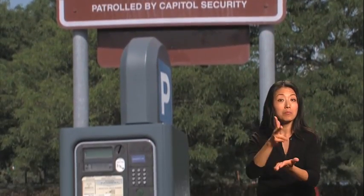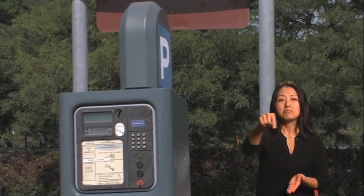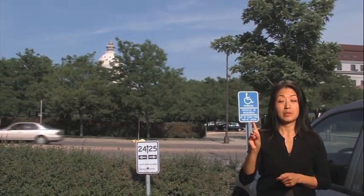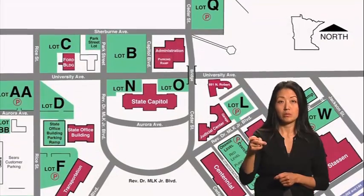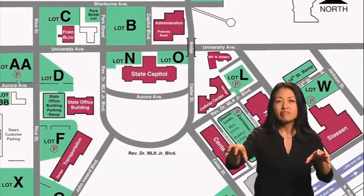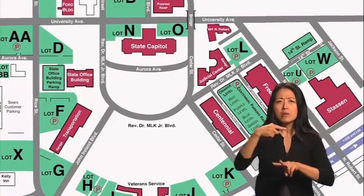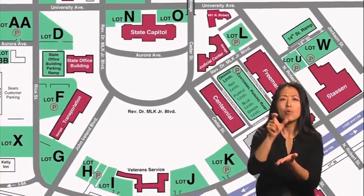Designated meter parking for vehicles with disabled parking permits is also available at several other lots surrounding the Capitol complex. The Minnesota Plant Management Division manages the Capitol complex and has a map available online which shows options for public metered and public disabled parking facilities.